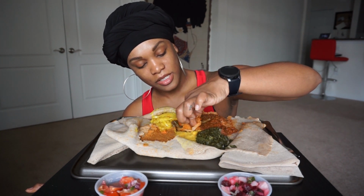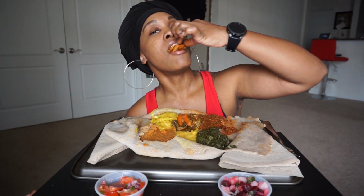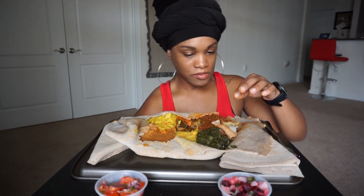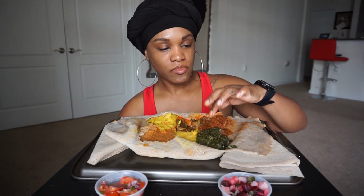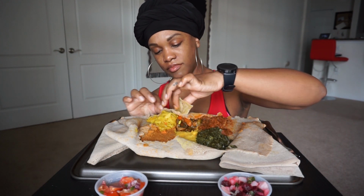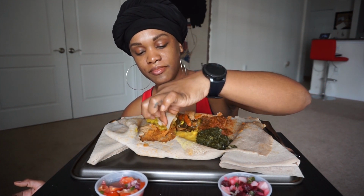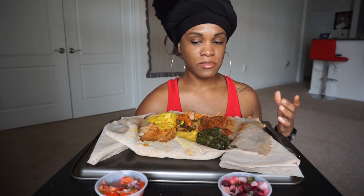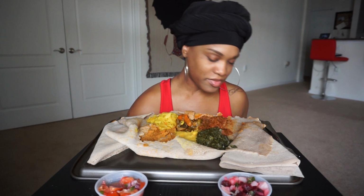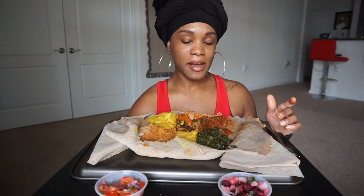Carrots and green beans. My injera is soaked. It's so colorful. Last one to try. Which one is that? Oh, of course I would like that. That's the chickpeas. I'm in love with chickpeas.